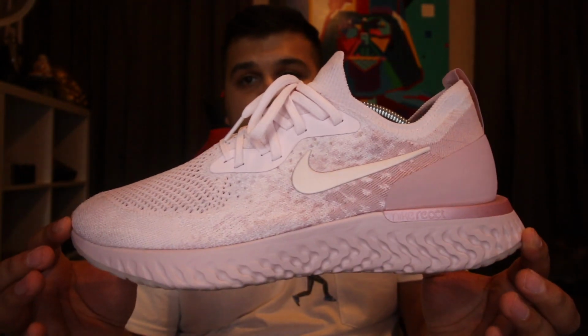Just the colorway itself. Hey, but that is going to be it for this one. Wanted to show you guys this pickup that I got. Really nice, and like I said, you can pick these up for under retail on finishline.com right now.